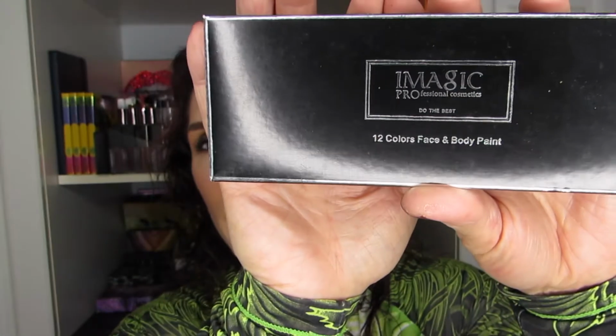And last but not least, we have Susan, who selected 39, 10, and 3. And 39 is going to be my biggest challenge out of this whole selection process, and it's this one. This is the iMagic palette, and I use this usually for Halloween. And I can definitely show you the palette. It is a dupe, and I use the term loosely always when it comes to dupes, for the Makeup Forever set that looks very much like this.